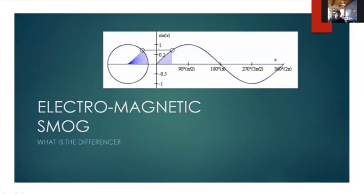Imagine ours going straight up and straight down, and then back to zero, and then up again, okay? So when that happens, basically we eliminate the bottom wave. We get the good energy on the top spike, it goes right back to zero, and we don't let the smog come into our body. So we actually have only clean energy coming into our body with these devices.